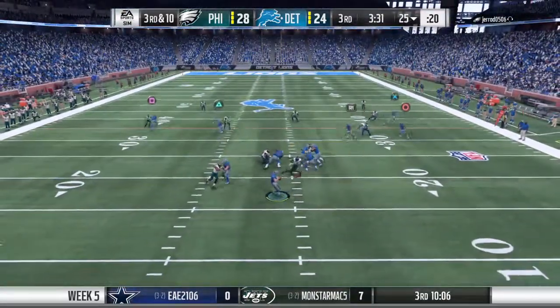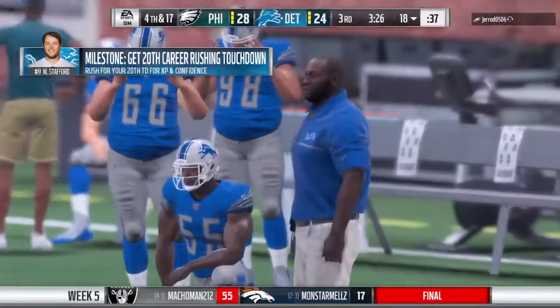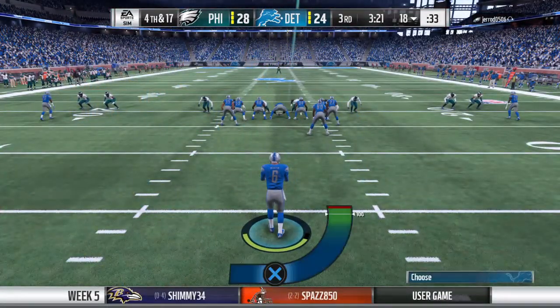Out of the gun, Stafford. And no escaping this time as he'll go down. They got him for a sack. Timmy Jernigan with a big-time sack on third down. And it'll be a loss of 7.